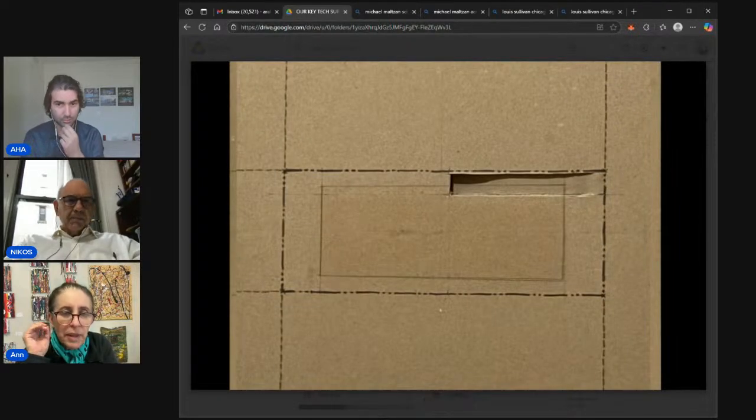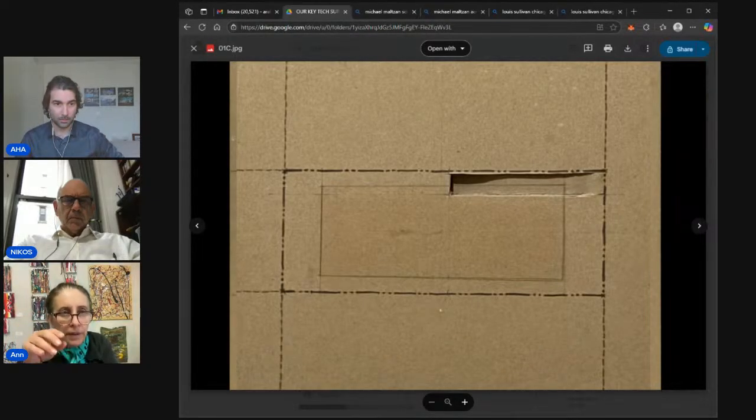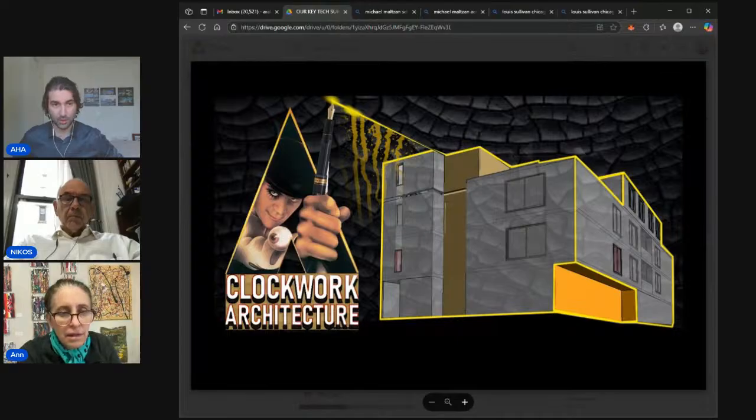So you need to remember human perception's relational. Non-consciously, your brain is hardwired before you're born to always look for eyes. So the front of the building where the door is should have window fenestration that's bilaterally symmetrical, that suggests eyes. Got it. Now, this does not suggest eyes.